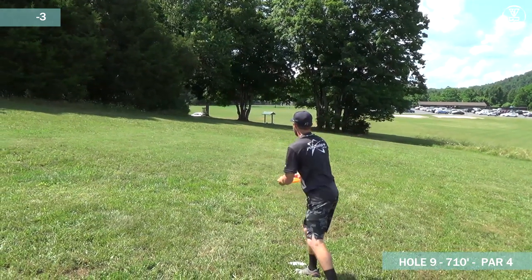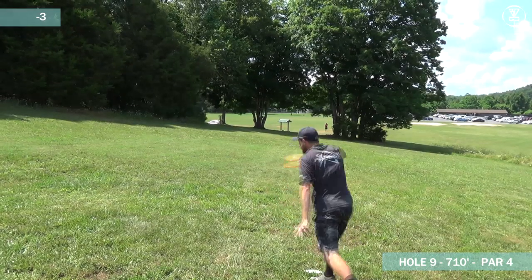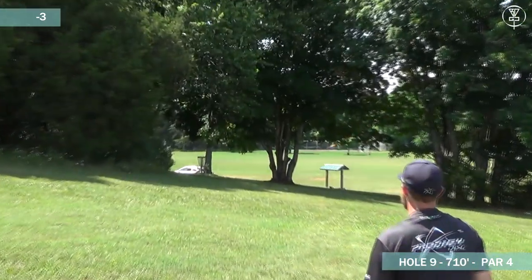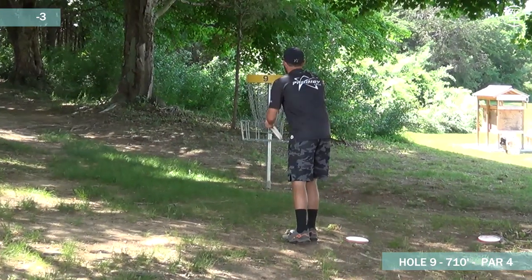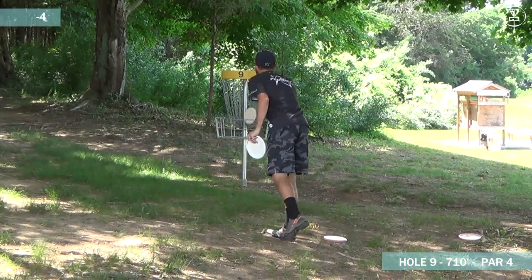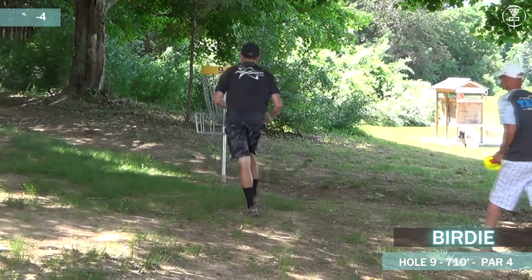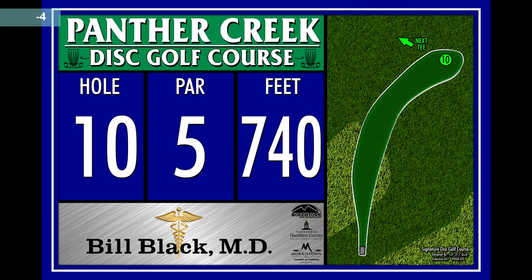Chris here with his easy putter approach. Yeah, I think he's got that one. Absolute tap in for birdie for Dickerson. Easiest birdie in this hole ever. Dickerson sitting at 32 down now.